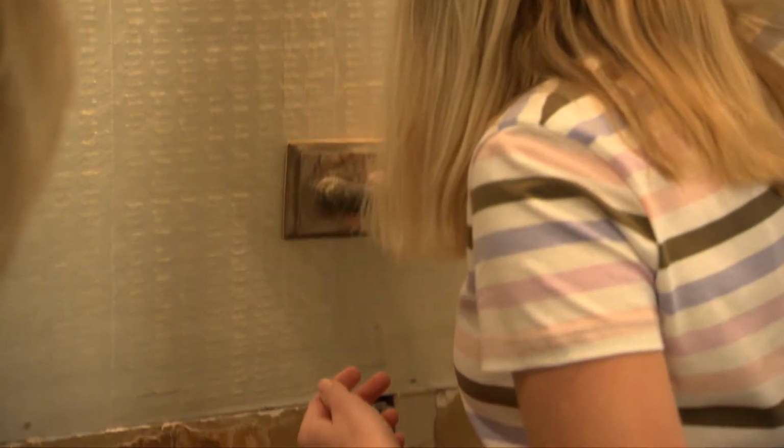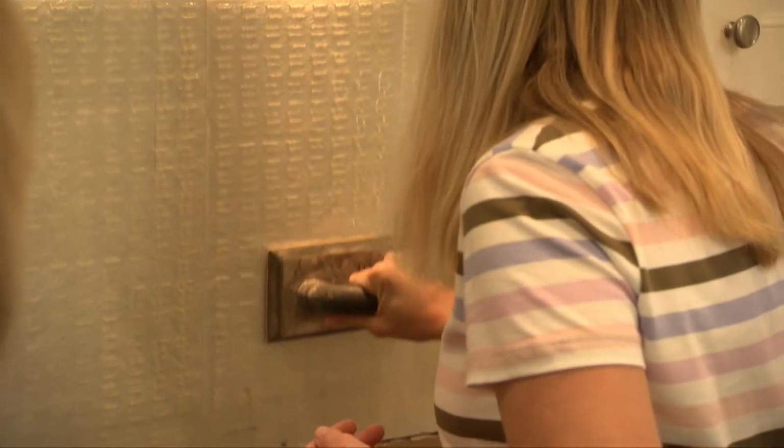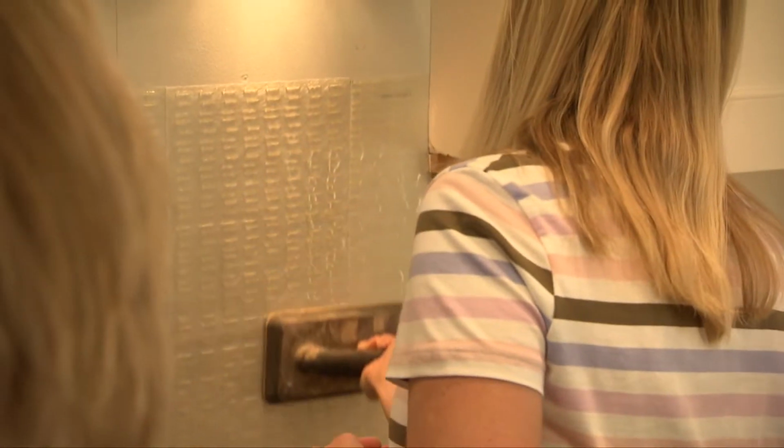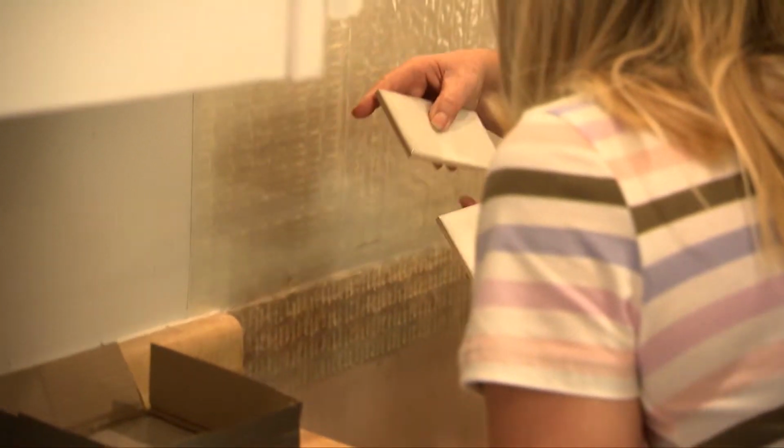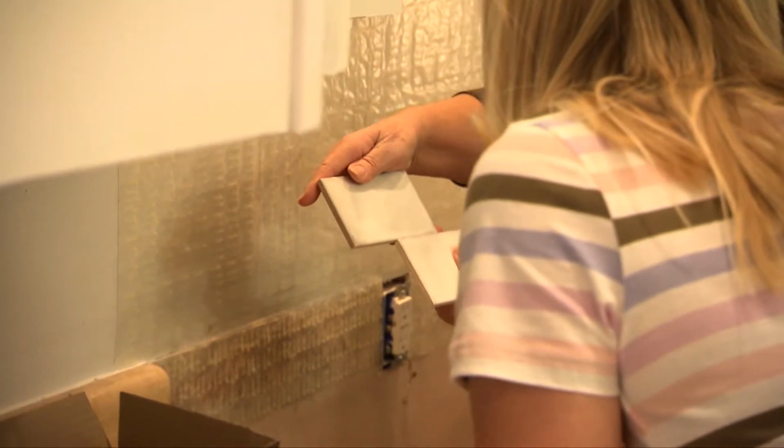So we just need this to smooth out any bubbles. Okay. And then of course we'll use it for the grout part too. And then you're doing the tiles so that the tile will be sitting like that. Yeah. Like a running bond.